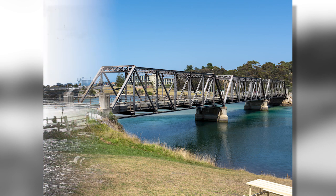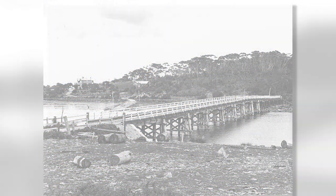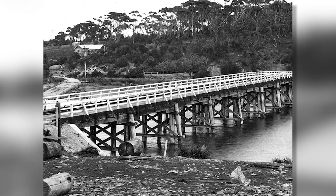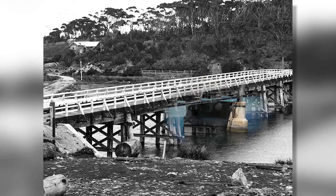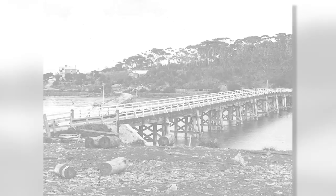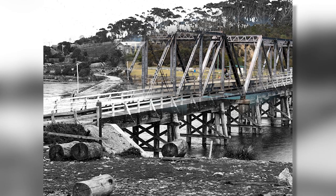A comparison of the two images confirms the history. Let's take a closer look. The borer-prone wooden piles are gone. We now have reinforced concrete piles. Solid steel trusses now give the bridge strength under the pressure of heavy load or flood.